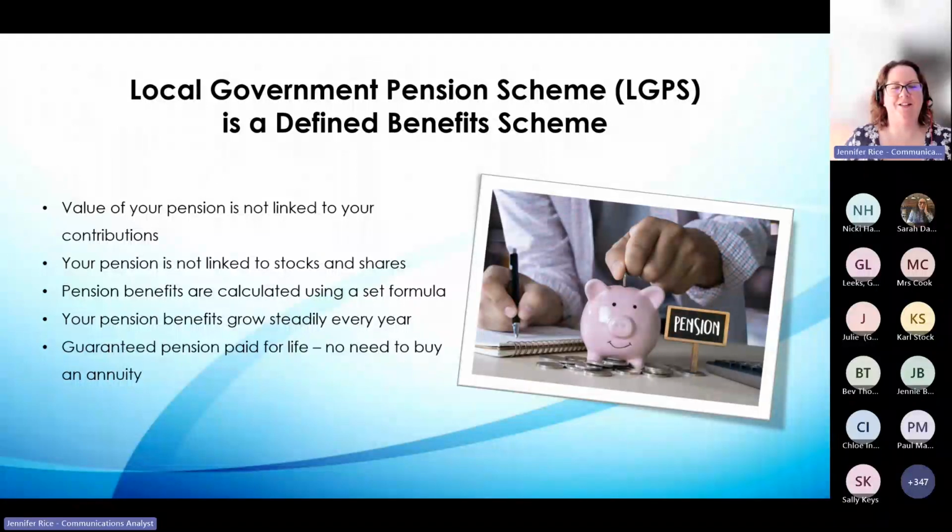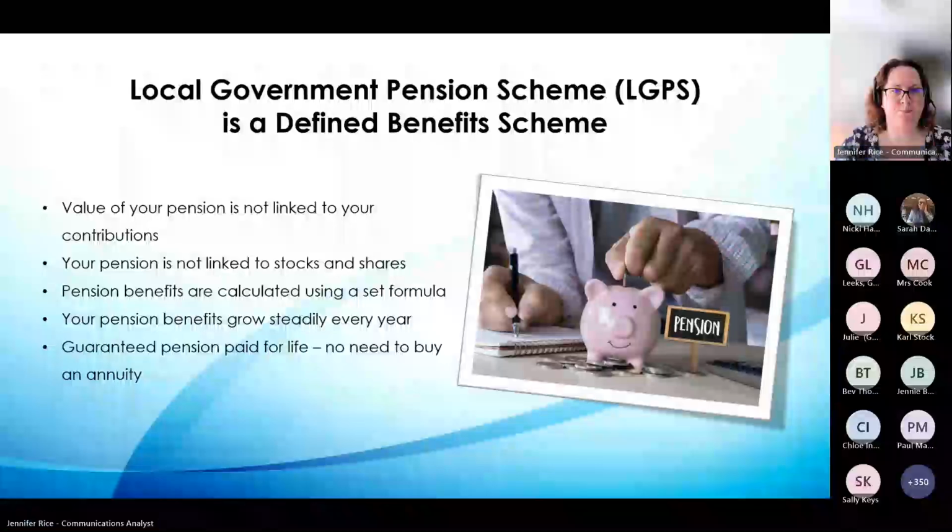But first things first, controversially, I'm going to start with what's not in your statement, because this is probably the most frequently asked question that we hear. Why aren't your and your employer's contributions shown in your statement? To answer that, you need to understand a little bit more about the LGPS and how it works. The LGPS is what's known as a defined benefit pension scheme. This means it works in a really different way to a lot of other pensions that you might be more familiar with. In the LGPS, your pension is not linked to the contributions that you and your employer pay.